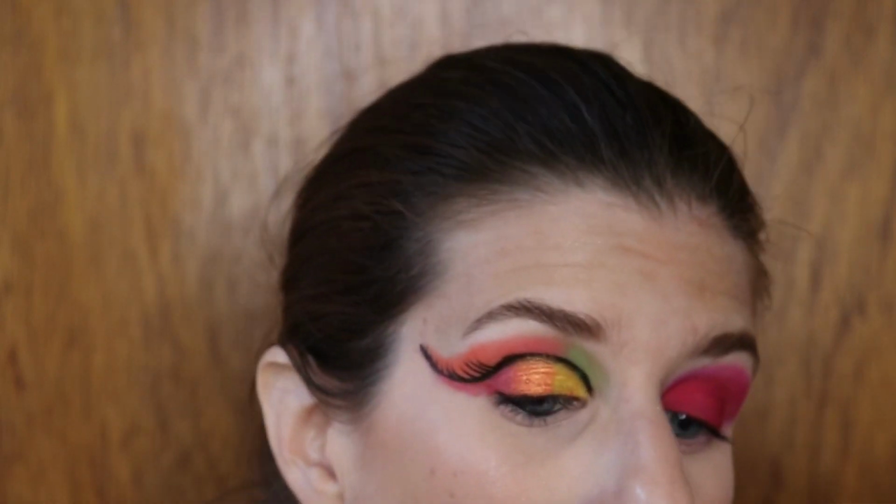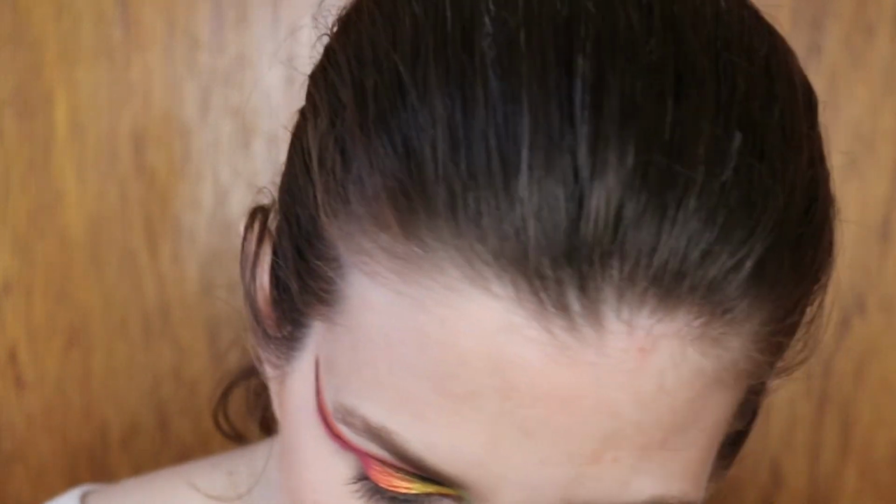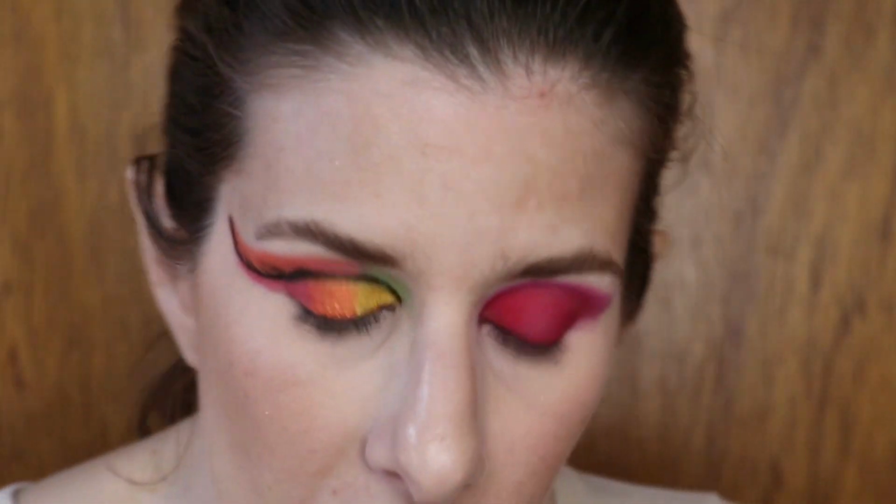Now to figure out why I'm blurry, what to do with the rest. So I'm gonna go back into that. Why am I still blurry? I'm gonna go back into that little brush that I was using. And this is kind of like a green and orange look. I don't know if I want to use other colors or, you know, that licorice shade is calling my name.